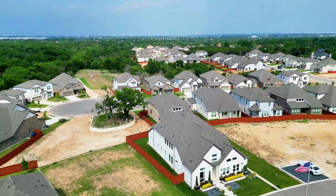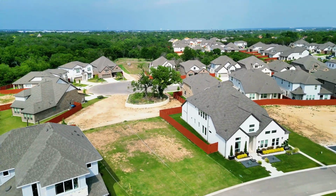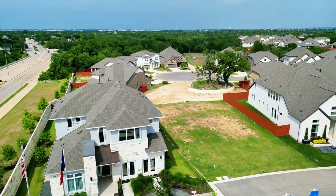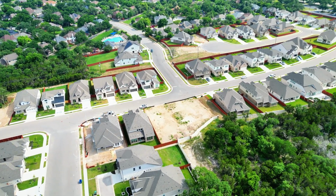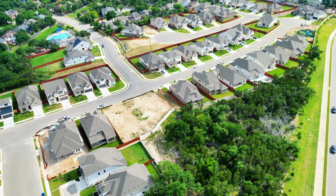So if you're looking for a convenient area in one of the best high schools in Austin area, in Round Rock High School, and you want to live in a brand new construction home in a great community, this Saul's Ranch is a community you don't want to miss.